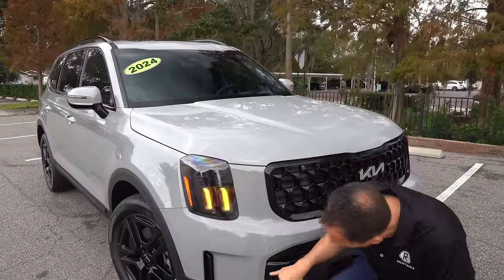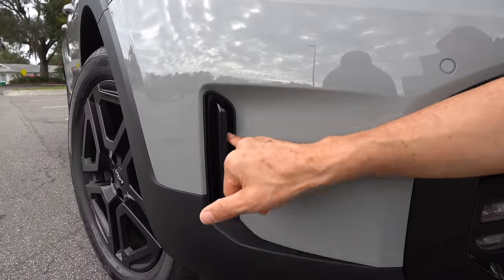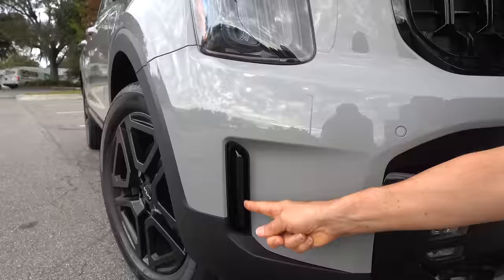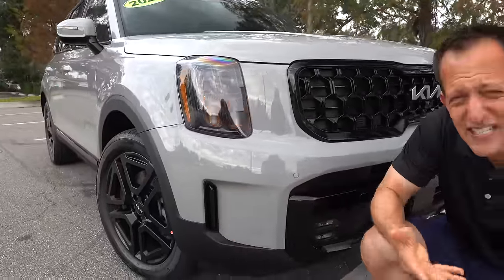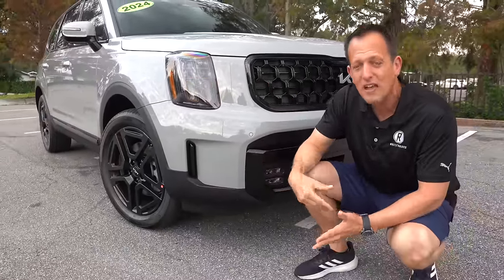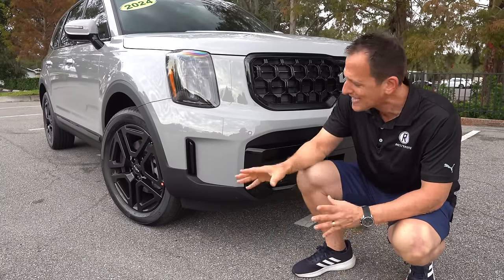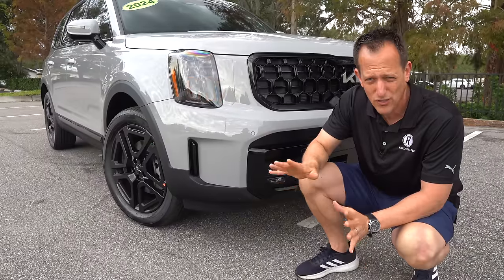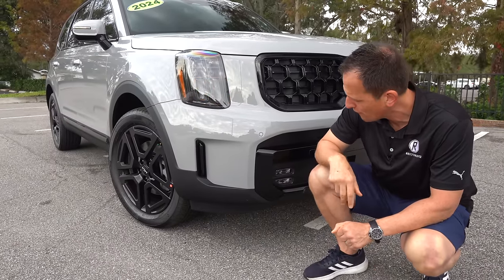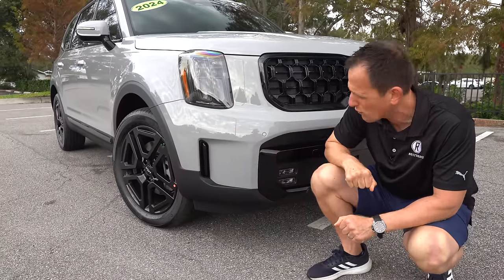As you work your way down, you do have this fake vent here. I wish that they would have put an LED fog lamp, but I do like the little drop of gloss black. And that's another thing that for the X-Line and the X-Pros, instead of it being metallic gloss trim, black trim, it's now just straight up gloss black. So that was another small change that they made for this model year 2024. A little bit of flat black, and then everything else, that wonderful wolf gray color.